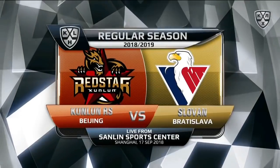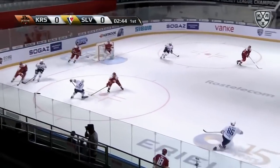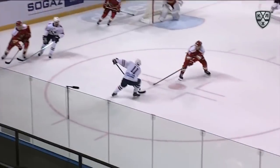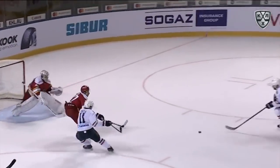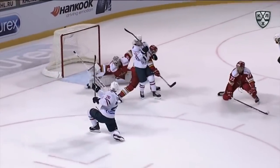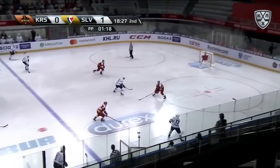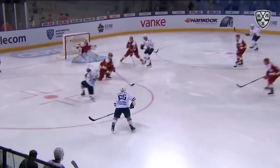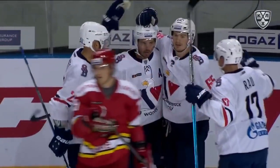We move on to Shanghai, China now, where Kunlun Red Star play host to Slovan. And it's the Vistas who score the first goal in this one. Patrick Vierter intercepts the pass on the forecheck. Jeff Tate gives it to Mikhail Repek, and Repek scores from one knee. Early in the second frame, they double their lead. Che Rao makes a great cross-ice pass and Repek again scores from one knee. Seems to be his go-to shot selection tonight.